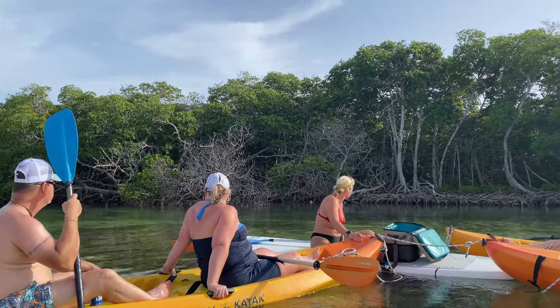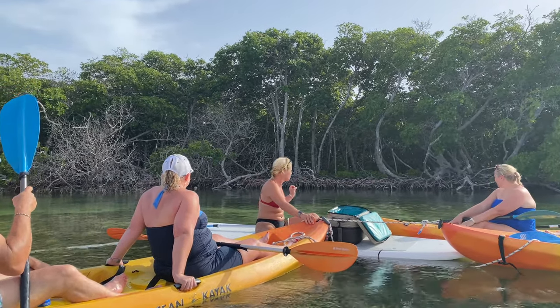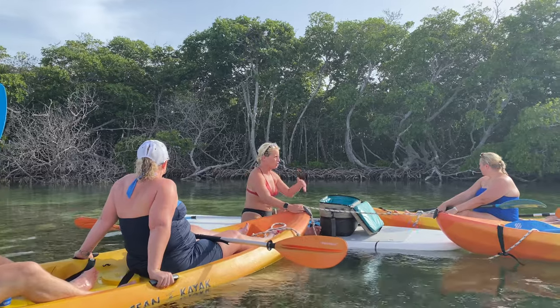These keys, it's actually a type of tree. It's the only type of tree that can grow in salt water. It's called the red mangrove. The only reason it can grow in salt water is because it has the ability to extract the salt out of its roots to allow more brackish water to flow through it so it can grow.